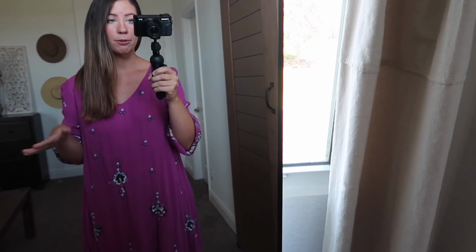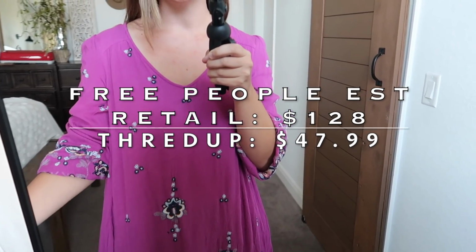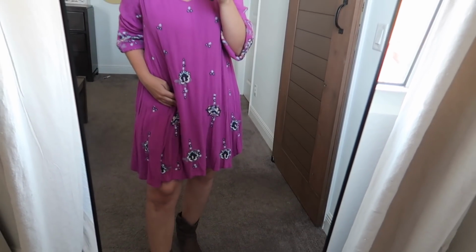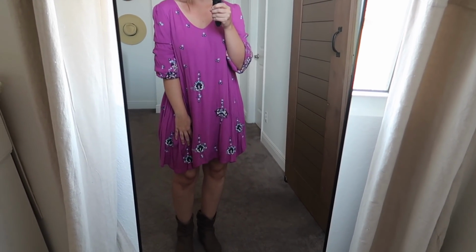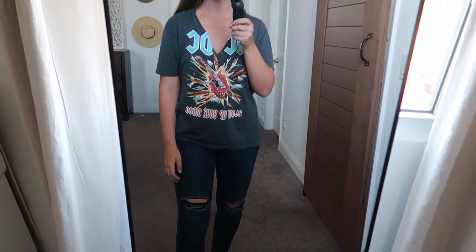That's another one of my brands that I love that is so expensive if you are going to buy it full retail price. So originally this dress cost $128, but I paid only $47.99. How cute. Maybe if we ever have concerts again that we can go to, this would be a really cute country concert look.